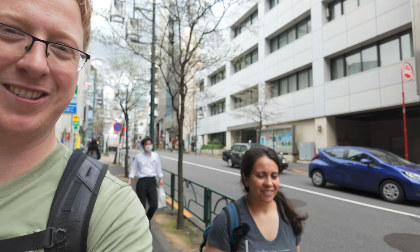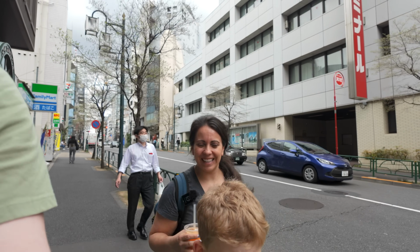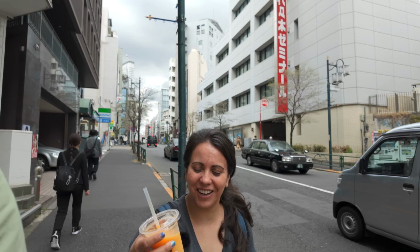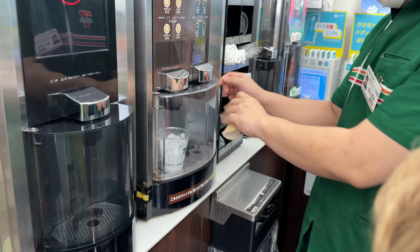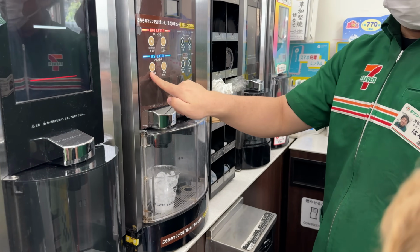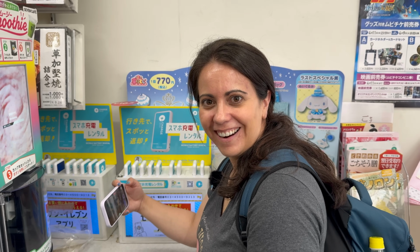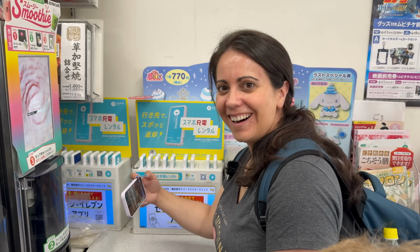So our first trip to 7-Eleven, I would say it was a success, wouldn't you? We've got a bag full of goodies and a drink in hand. I got myself a cafe latte from 7-Eleven, and I forgot I was going to get the caramel tea latte. I got the mango smoothie, and I wanted to do it at the machine. I was just fascinated by the machines in 7-Eleven. Maybe you'll do the right weirdos. Go on, give it a go.